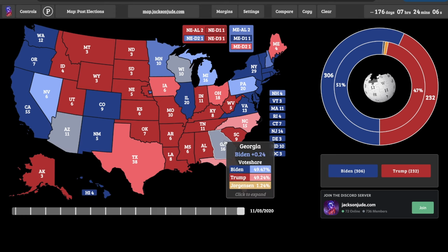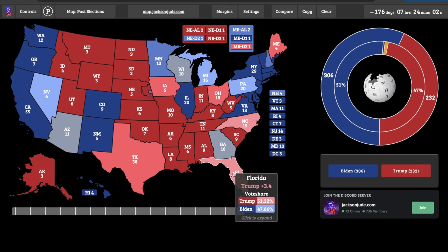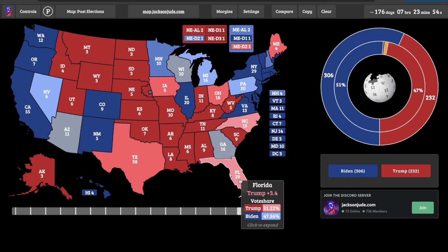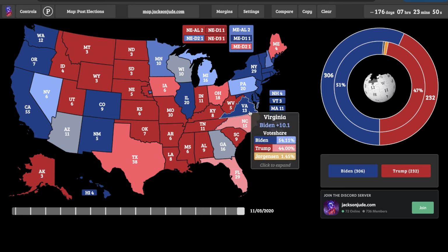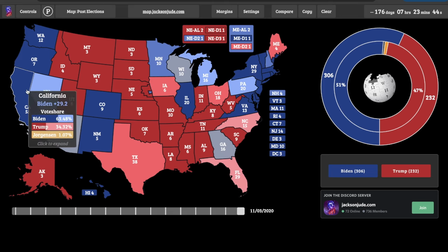In the 2020 presidential election, he was able to make North Carolina and Florida somewhat competitive, although Trump did gain in Florida compared to 2016, where he only won it by 1.2%. He ended up winning Florida by 3.4%. And so you clearly see gains were made there. However, Trump did lose ground in Wisconsin, Michigan, Pennsylvania, Georgia, Arizona.